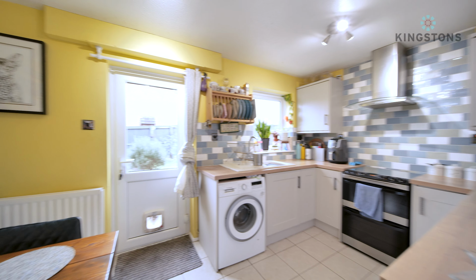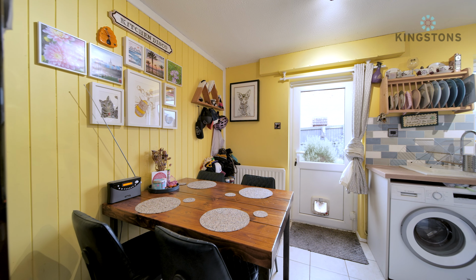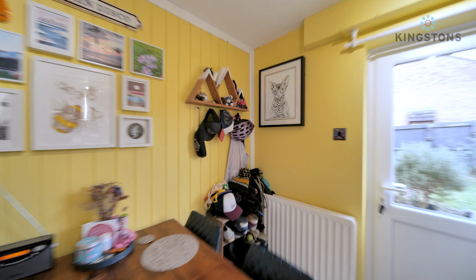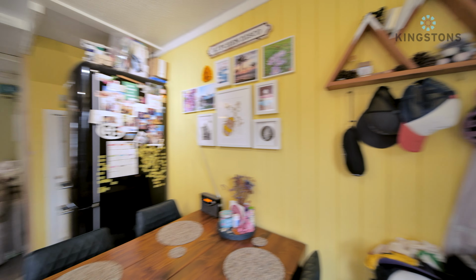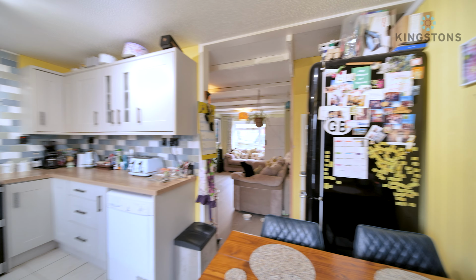You see we've got the kitchen units on the right hand side, door to the rear, radiator in the corner, and you see here we have space for a table there on the left hand side. If I come on over into the corner here, you see we've got plenty of space for a large fridge freezer. Behind that we've got an understairs storage cupboard.